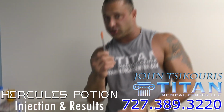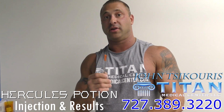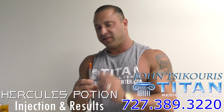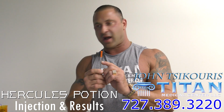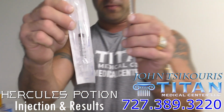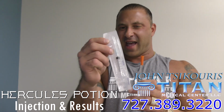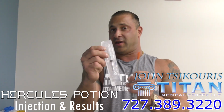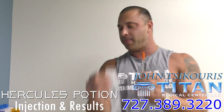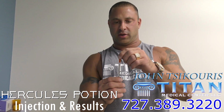I get a lot of questions on how to spot inject Hercules Potion. Now Hercules Potion can go into any muscle. It's intramuscular, and it's done with these little insulin needles. So it's not really crazy. When you compare it to a testosterone needle, and the gauge of that tip and how long it goes in, how big that is, that can be a little scary, especially if you want to do that every day or you're spot injecting muscles all over, right? With this little insulin needle, it's really small, really easy.